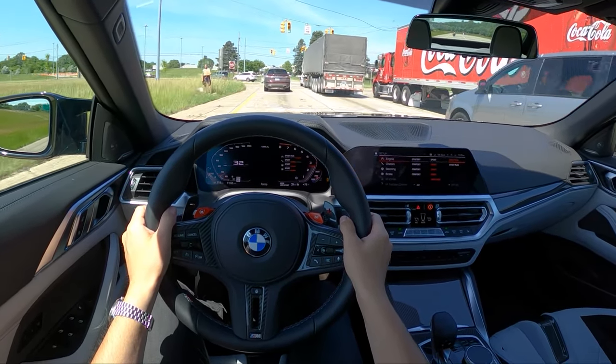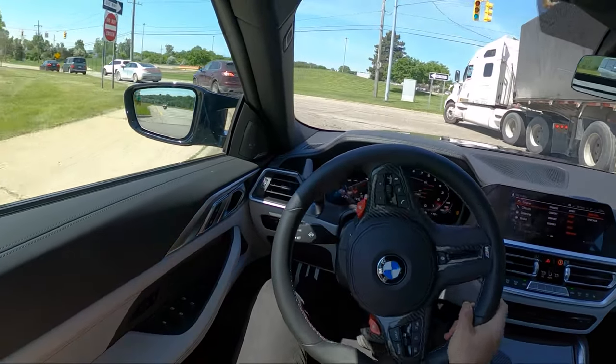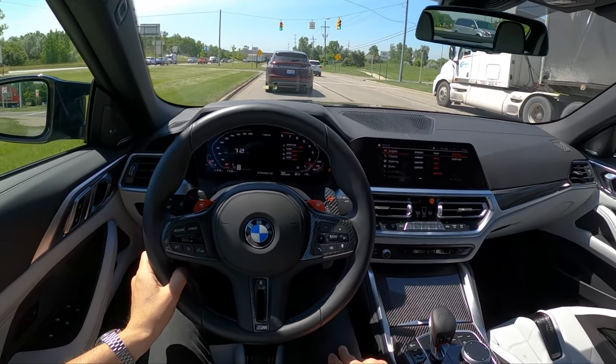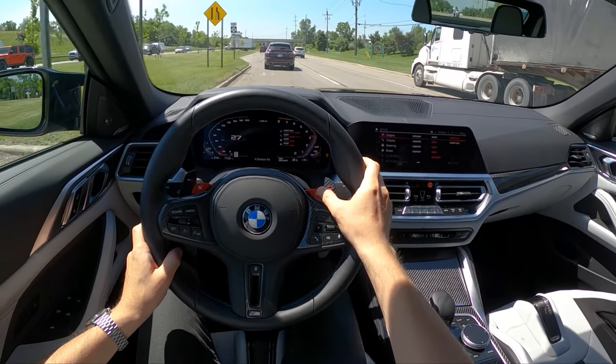Still a proper M car, and I think for it being a convertible, it still has plenty of performance. It's very stable with the all-wheel drive system. This car gives you a ton of confidence on back roads. Stay tuned for that video, that'll be a fun one.